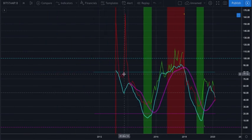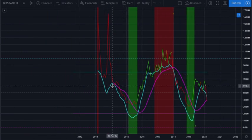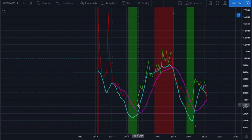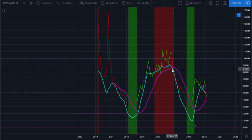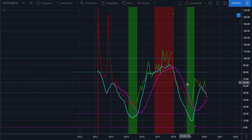Look at this right here again. We had a cross, and it lasts from February 2014 till October 2015. And then we get the cross up here, and it lasts from 2015 to 2017, 2 years. And then we get the cross right here, December 2017, and then back in June of 2019. So that's basically a year and a half.